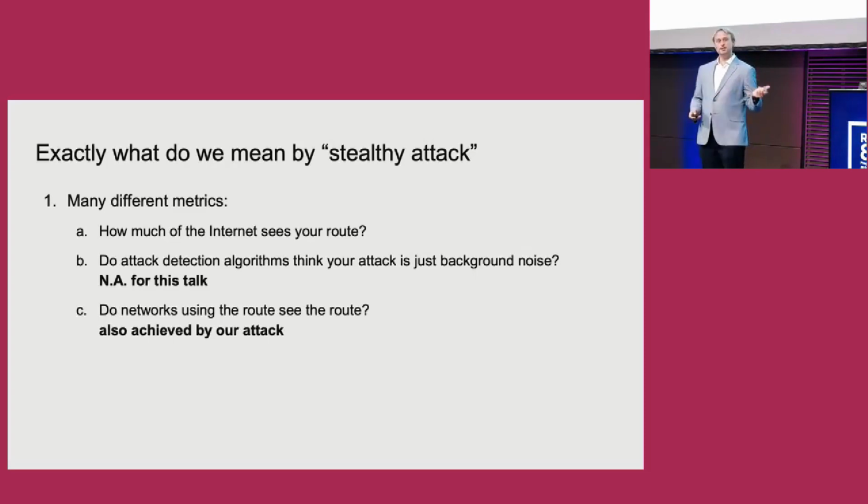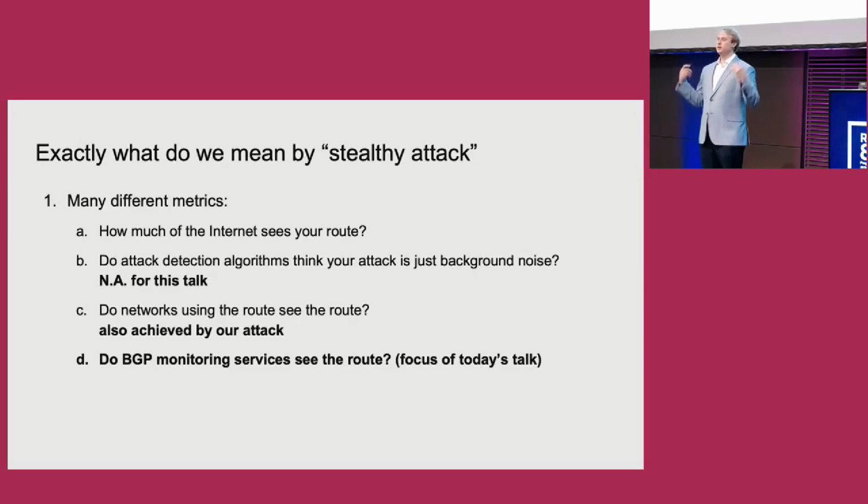The other interesting one is that you can have attacks where the networks sending traffic to the adversary don't actually know that they're using the malicious route, because that route is not in their own network table. We also achieve this by this attack, but the primary definition of stealth I am focusing on today is: do BGP monitoring services see the route? Essentially, on the long list of BGP updates that are generated by RouteViews and RIPE, does the adversary's BGP update get added to that list? We consider it stealthy in this context if it's not on any of the monitors' feeds anywhere.